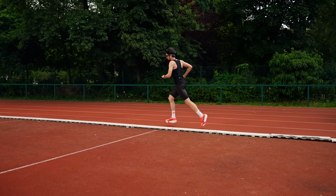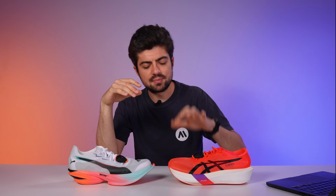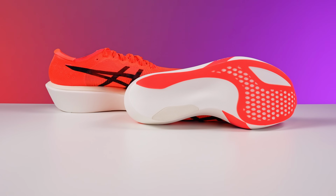It's a bit more reassuring, and I feel like for longer distances, this is a shoe that would have my preference because of the extra confidence that I would get from it. Whereas the PUMA, and you'll see the numbers, would probably win my preference, win my votes for shorter stuff.